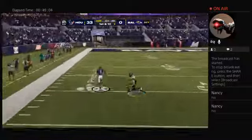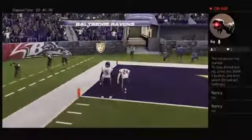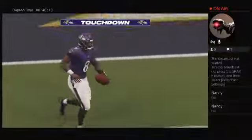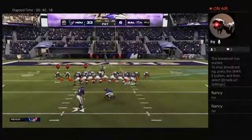Exactly. And he's free going down the left side. It's a foot race. And all the way in for a Ravens touchdown. It's a scintillating run by Lamar Jackson. And the Ravens get a bit closer.